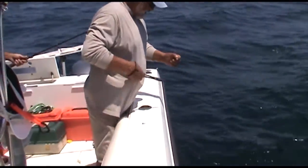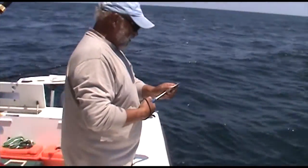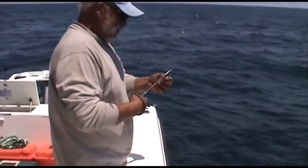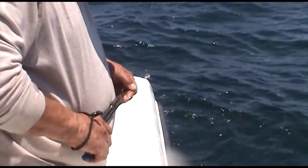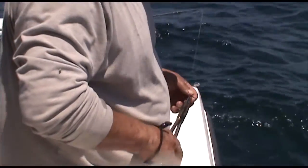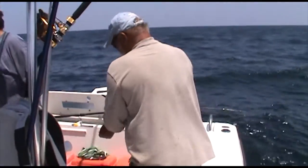Didn't bend the hook up too bad. Might better drop her back down, huh? Well, see, he's going to do a little bit of adjusting on his hook. He's going to pull her back together. He's got them needle-nose pliers, and he's going to push them back in. I just wanted to see if that fish busted out.